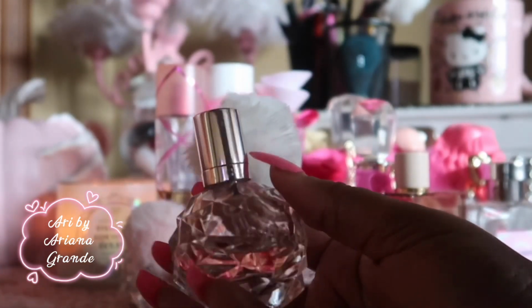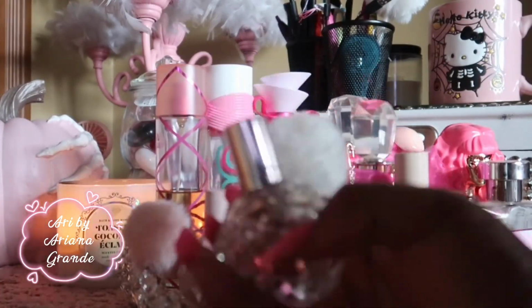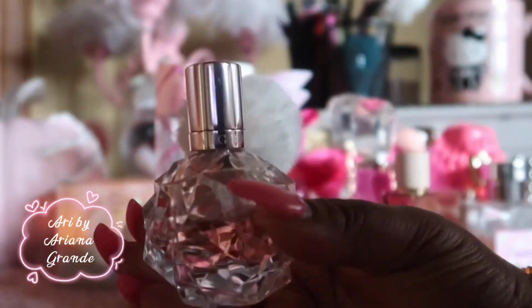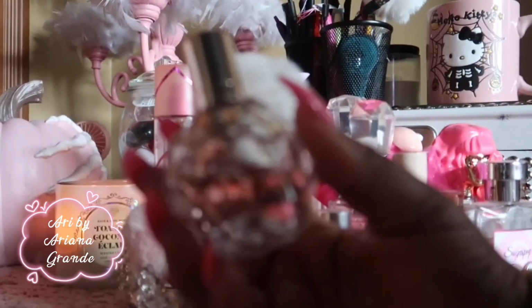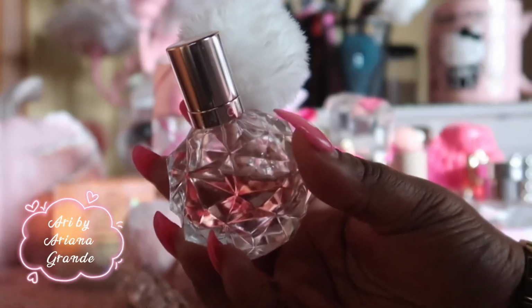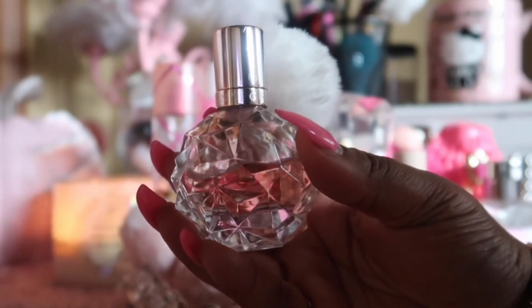But I've been having this for a little while, and my little puffball, she's kind of been through it, but for the most part it has held up. I really love this perfume, and I guess it's kind of debatable whether it's actually pink or not, because you really could look at this as being purple as well. But it had to go on my pink perfume tray because it's just so beautiful.